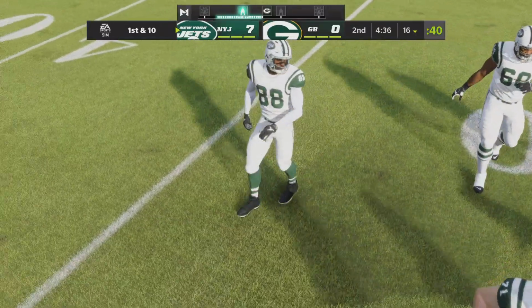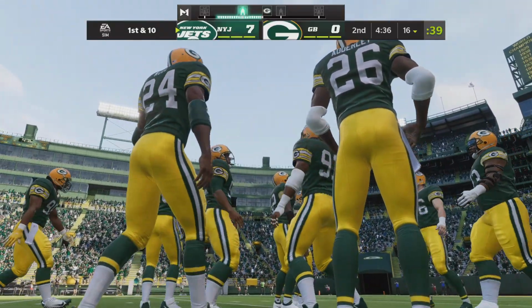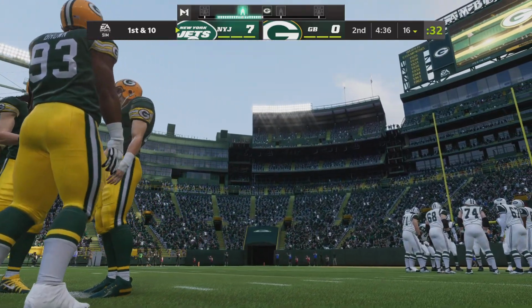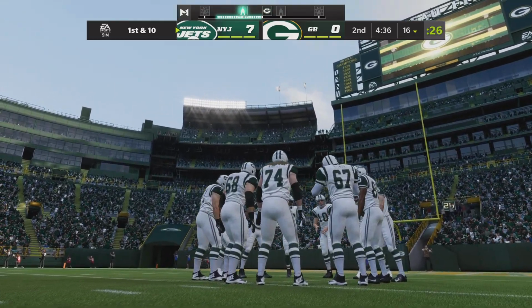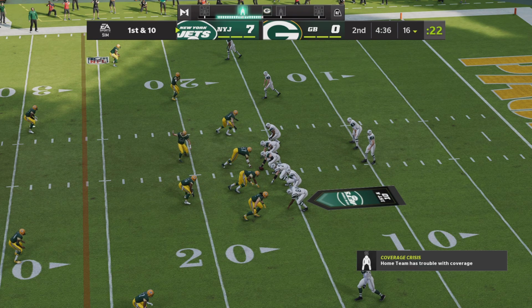Things progressing to plan so far. Their defense has been solid, and they've got themselves a 7-0 lead after the touchdown the last time they had the ball. And this is no time to even think about, hey, are we going to milk the clock? Hey, are we just going to do ball control? This is the NFL. 7-0 leads, they don't last very long unless you continue to push the envelope on offense. So the ball down to the 16 here for first and 10.